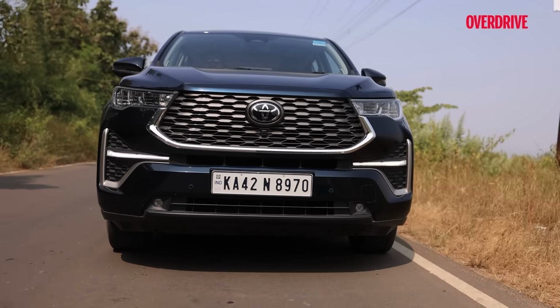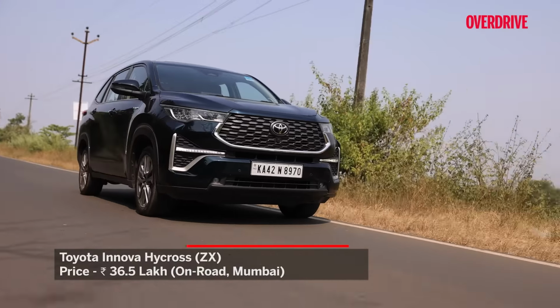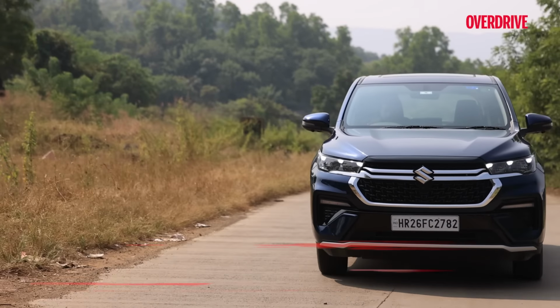The Toyota Innova Hycross in its top ZXO variant seen here is priced at Rs 36.56 lakh on road, while the Maruti Suzuki Invicto Alpha Plus costs Rs 33.40 lakh on road.